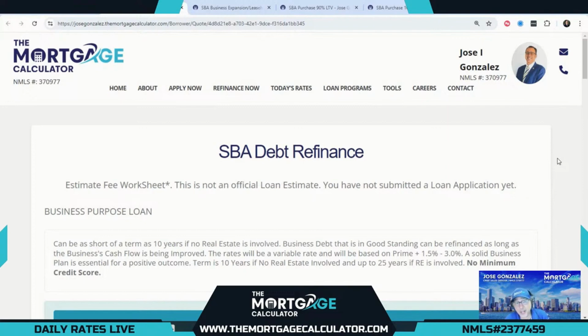Something also to note here, no minimum credit score. They're going to underwrite, and this is the same with all the SBA options. There's no minimum credit score. They're going to underwrite the total risk of the transaction and then see what they can do. So the term on this is as short as 10 years if no real estate is involved, to as long as 25 years if real estate is involved.